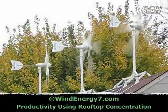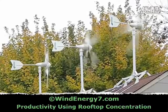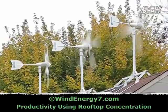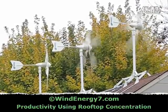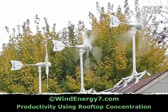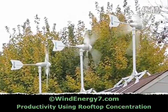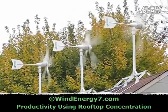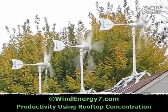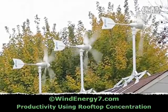As you can see, the wind is coming from the broad side of the roof, and this is one of the good things about a rooftop turbine. In that case the wind is actually concentrated over the peak of the roof like it would be a spoiler of a car. So you get a concentration effect of the wind being focused into the turbines up over the roof, and so even though there's not much wind right now today, the turbines are very productive, as you can see.